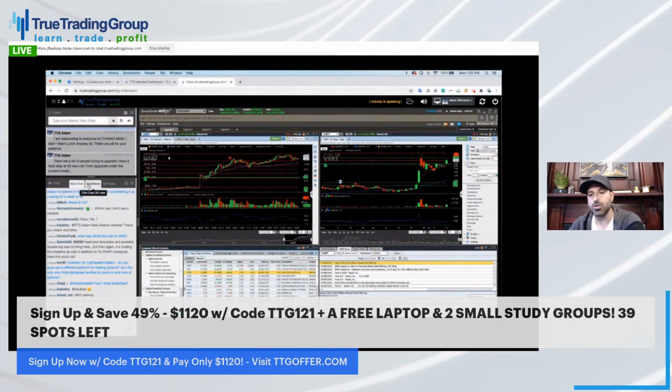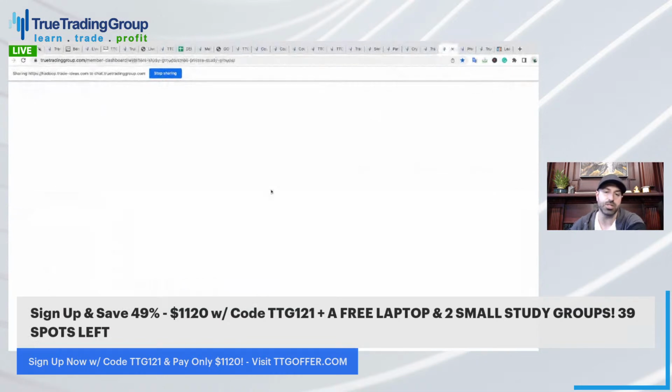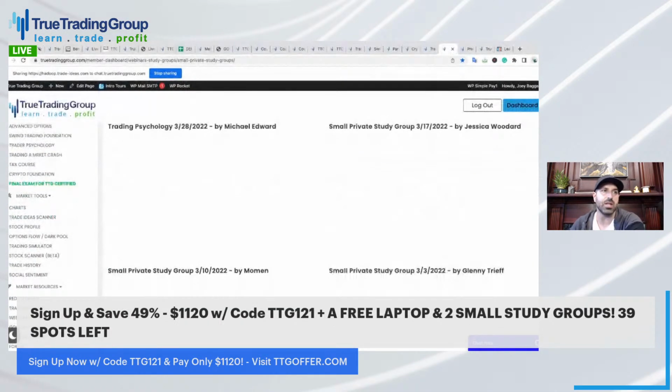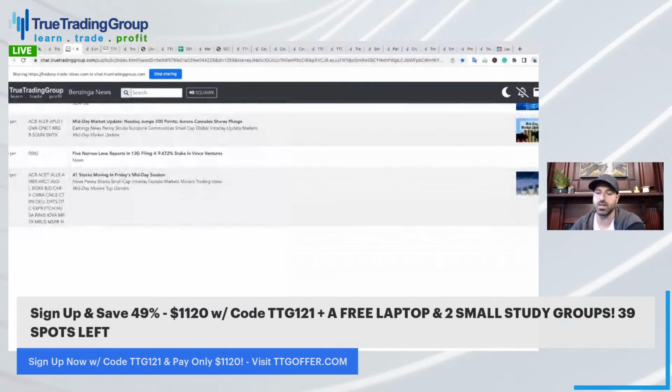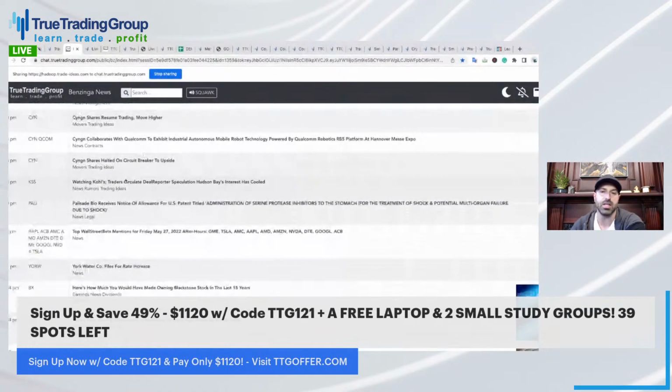You're also going to get 2 small private study group sessions, your chance to get individual attention from a teaching mod, so you can get your questions answered and help speed up your learning curve. You're going to get the Benzinga Pro live news feed that gives you up-to-the-second news alerts. This would cost you $1,400 if you went to Benzinga on your own. Don't do that. It's free with your membership to True Trading Group, and it costs just $11.20.